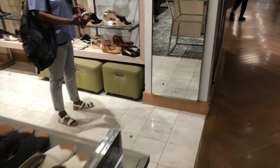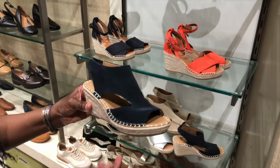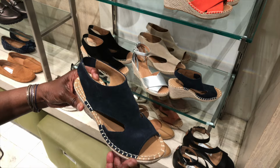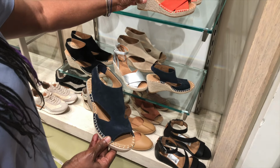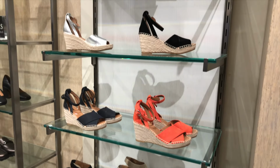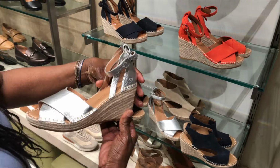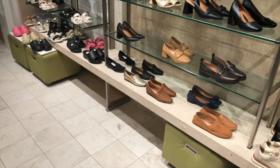But I'll tell you something that I see that I like. Oh, those are nice. Those are really pretty. And these are by Gentle Souls. These are cute. I like the orange color. I like that. This is what I'll probably do. That is cute. Oh, that's really nice. And the footbed again on that is explosive. That's nice.